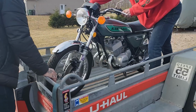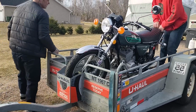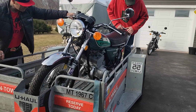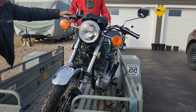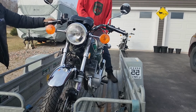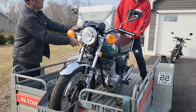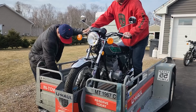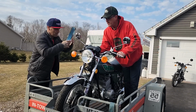Send over there or something. Maybe we'll try, I'm not sure, but maybe. We'll have to stand it up straight, obviously. We can put it on the center stand. Well, it doesn't have to be on the center stand, I don't think. We'll hook the front end up. Okay. So, hold it straight. Where do you hook it up?